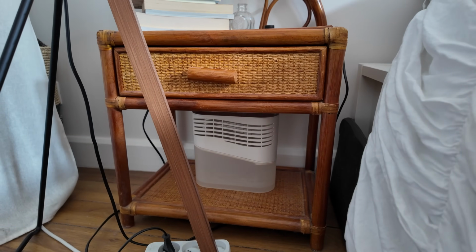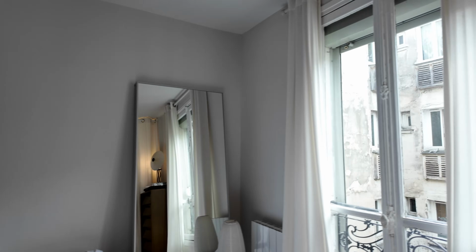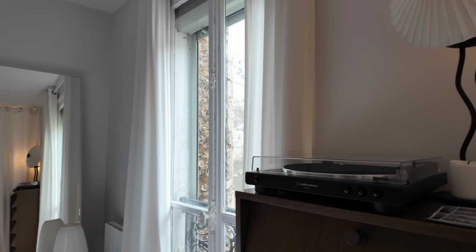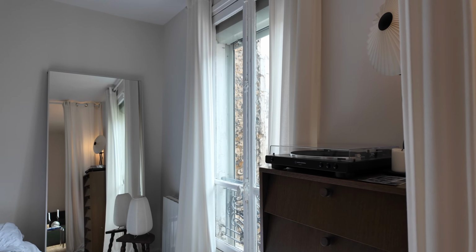Yeah, exactly. I got this one from Amazon. I had to because it's super humid. Actually, we also have to buy some more, especially for summer now. It's just Paris. It's just really the calm of this apartment.